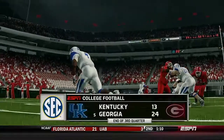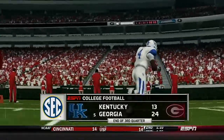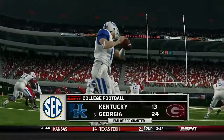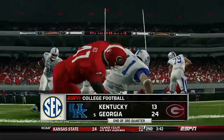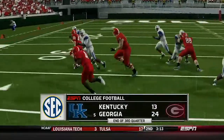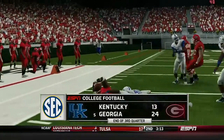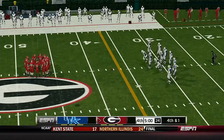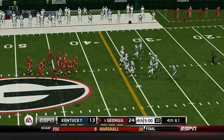And that'll bring this third quarter to a close. 24-13, Georgia. Into the fourth quarter now, and we're back to the action.